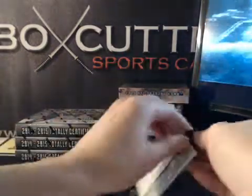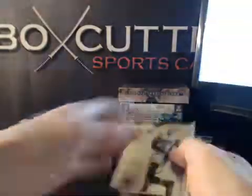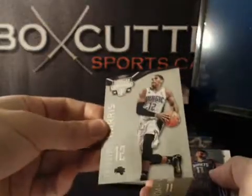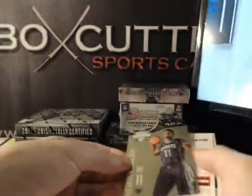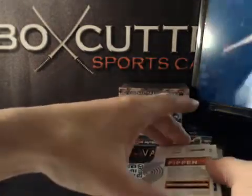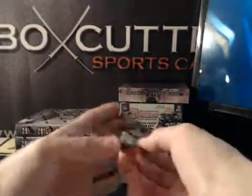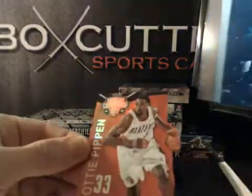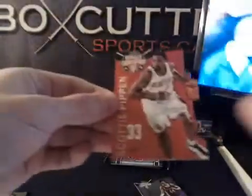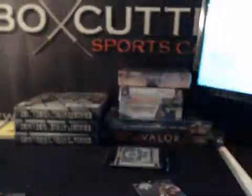Alright, pack number 2. First up we have Tobias Harris, base Magic. Noah Vonleh, base rookie for the Hornets. Flip these real quick here. We got a die cut Scottie Pippen for the Bulls. Oops, sorry guys. Die cut Pippen. It's kind of hard to handle. It's numbered 10/135 on Pippen.